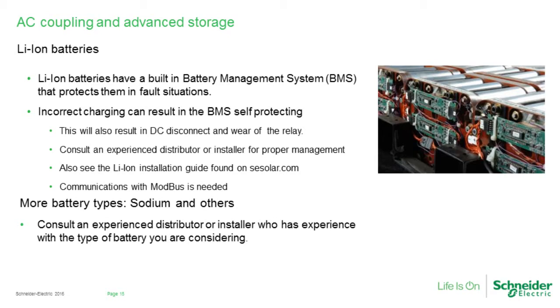You may find that they can accept a higher charge current, which allows you to put a greater amount of storage or a greater amount of PV onto the system. Or you may find out that it has a very particular charging cycle that can't be met with an uncontrolled charge. So you really just need to make sure that you do your research. And we do have some experienced distributors and installers that can definitely help out with that. So reach out to your distribution for the Schneider Electric product line and make sure you understand what needs to be done to properly manage whatever storage you're going to bring in there, even lead.